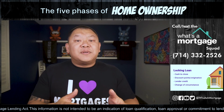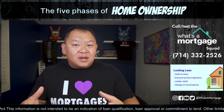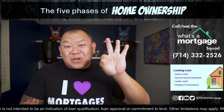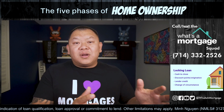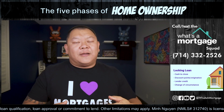So definitely in this position, before you lock your loan, if your cash to close is short, they'll adjust the rate. If they adjust the rate and it changes from the initial loan estimate, there has to be a 3-day cooling period, something called a change of circumstance. We'll go over that in just a second. So if any changes happen before you go to docs, before you get into this funding phase, it's in the lock phase where you negotiate. Next part, discount point.